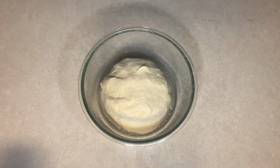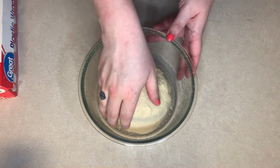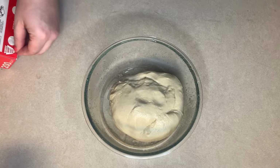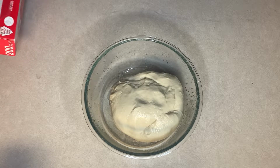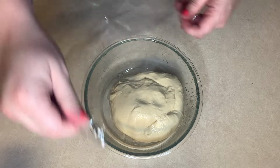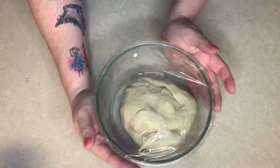And I kneaded my dough for exactly 10 minutes, and then I took it out and put it in a glass bowl that I had spritzed with some non-stick spray. You're going to put it in there, then turn it over once, and cover it up with some plastic wrap. I always preheat my oven to like 200 degrees while I'm kneading, and then turn it off and stick the dough in the oven, and it helps it rise much quicker.